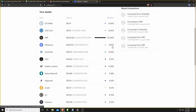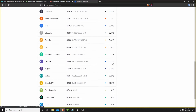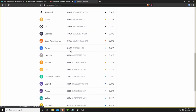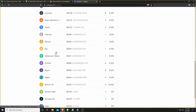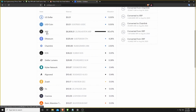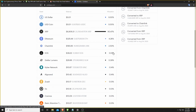I'm a holder. I hold some of this for the future, and that's why I only hold, look, 13%, 12%, 0.03%. I have a few dollars in these, because these ones are the ones that will appreciate. But this one, XRP, is the one that is making all of this possible. XRP is the one that is allowing us to enter into this market. Without XRP, we wouldn't be able to enter.